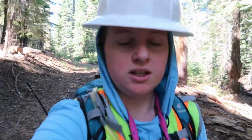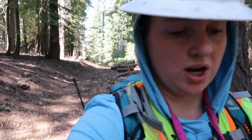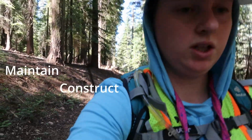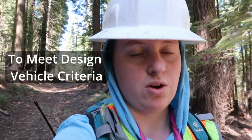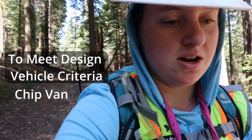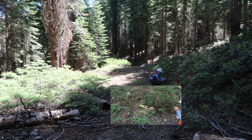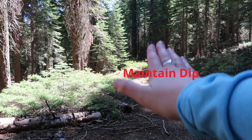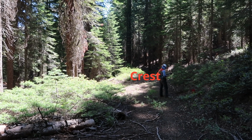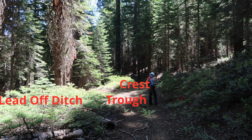So now we're basically walking down this road and we're looking at the road and we're seeing what we can suggest to be either maintained or constructed or reconstructed so that the road drains properly and is good for the design vehicle, which is a chip van and or a log truck, depending on what the timber sale decides to do with it. So like right here, where Katie's taking the picture of the snow plant, we're gonna say maintain dip, and that dip goes down right there and then up, and you can see the crest right there, and then I'm standing on the other crest, and then that's the trough, and then there's going to be a lead-off ditch once those bushes are cleared as well.